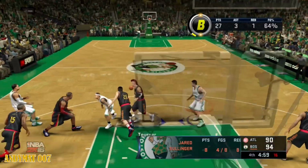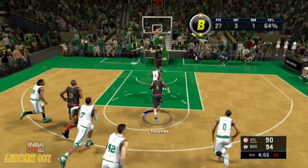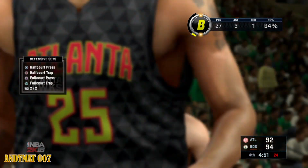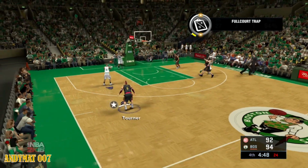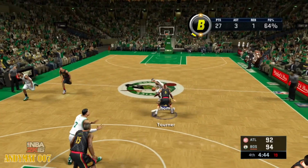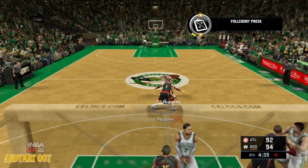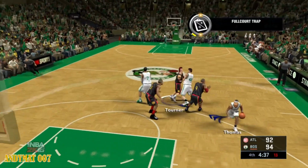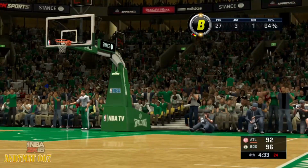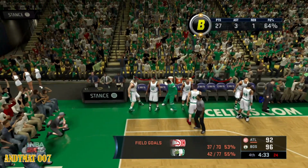Lee sets a screen for Thomas. It's stolen by Korver. Crops in the breakaway layup. And that steal paid instant dividend. No wasted time or motion getting out on that fast break. Now, here's Thomas. Lee sets a screen for Thomas. The finger roll finish at the bucket. Thomas got 13 points here in the second half alone.